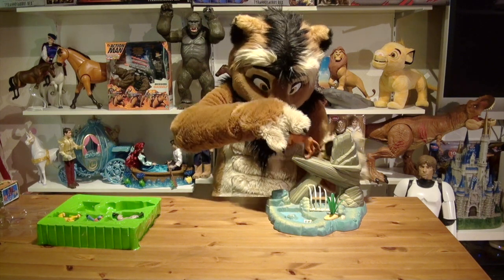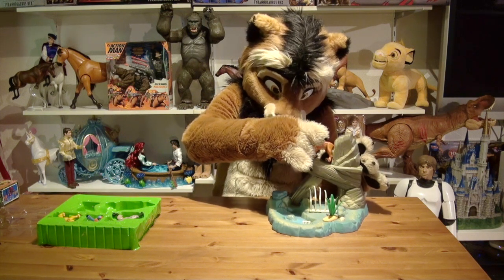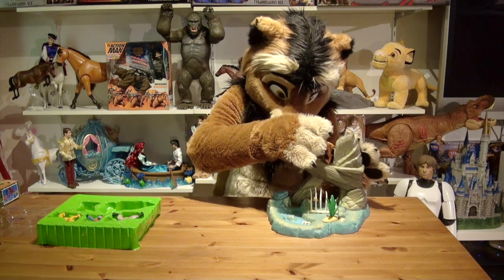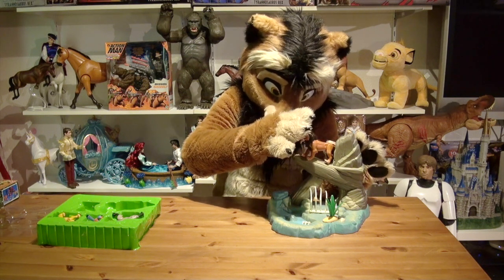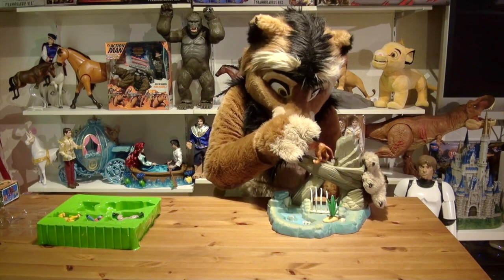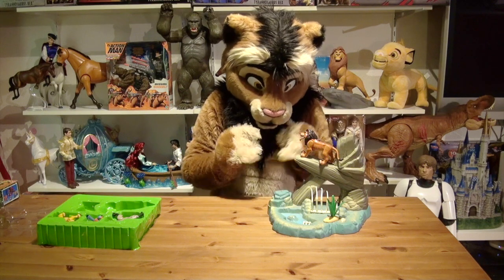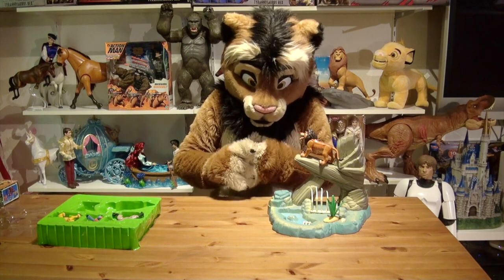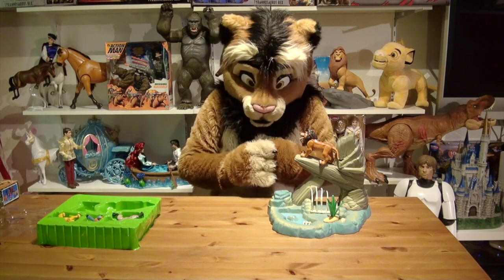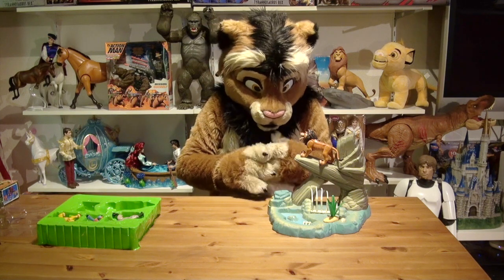I wish the Pride Rock playset would have been just a little bit larger. I mean, the adult lions can hardly stand up here. There's hardly space for them, so you cannot exactly recreate the movie with Simba and Nala next to them, or Mufasa and Sarabi on top of Pride Rock.